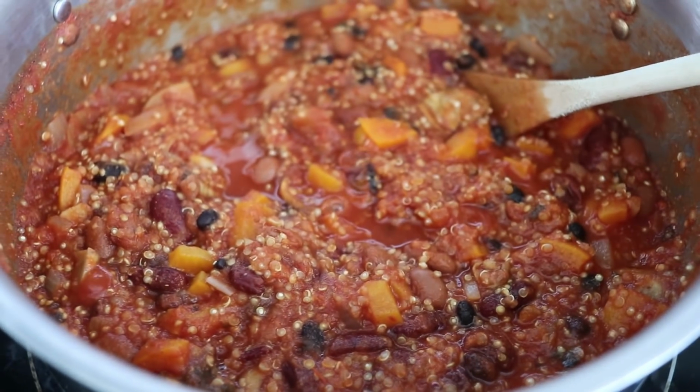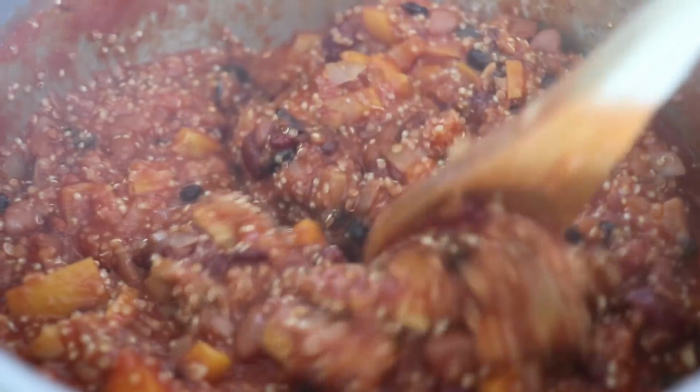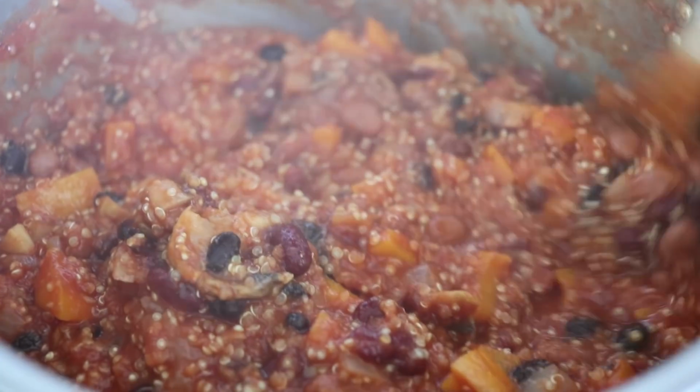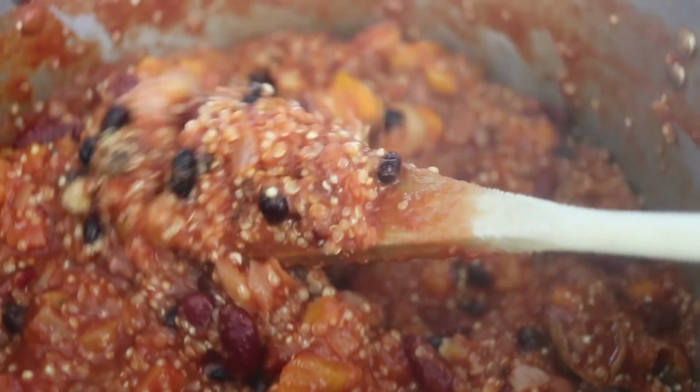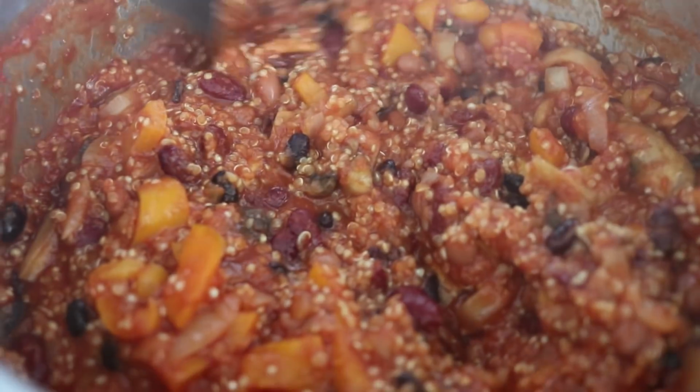And at this point, your chili should be finished, and look how thick. You see what I'm saying? Okay, it is now thick and ready to be devoured. So that's a lot of chili, guys, okay? This probably makes about 4 to 5 servings.